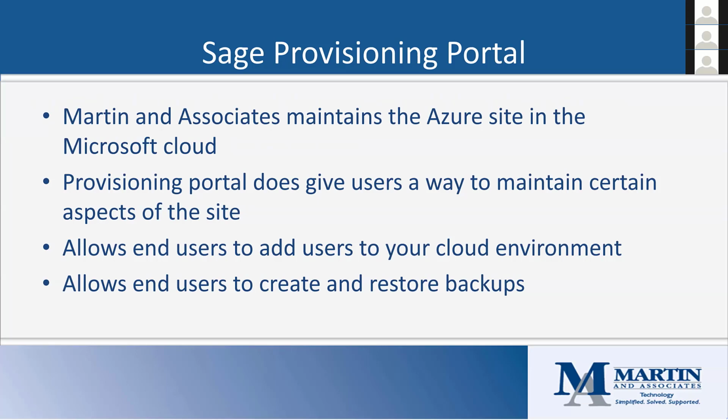It's basically just an empty Sage that's just waiting for your data to get loaded into it. So instead of having to go through a laundry list of options, checking a whole bunch of checkboxes, and installing a Windows server and going through all those steps, that's already done for you. It's just basically a Windows server that's just waiting for us to load Sage data.